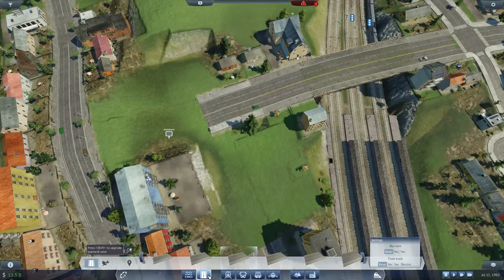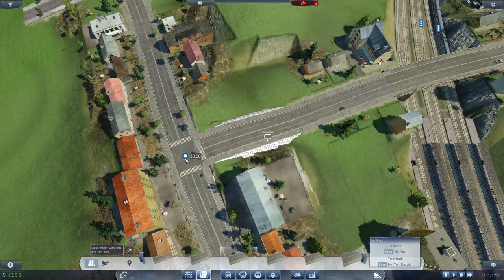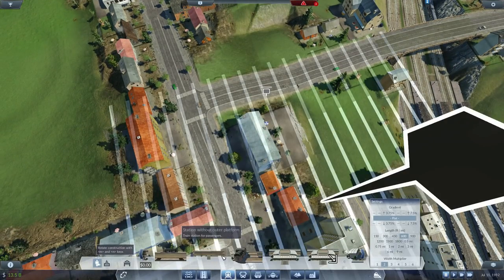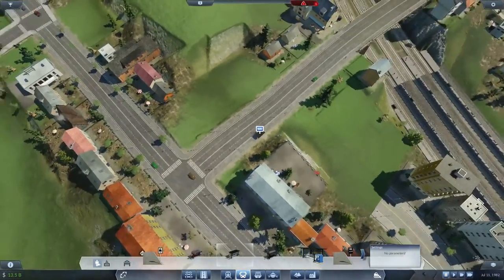Unfortunately, I'm going to have to do this first. Narrow that whole bridge, rebuild the road, and then we're going to have to put the bus stop back in. Bus stop. Nope, that's trains. That's not going to help. Bus stop. There we go. Okay, good.